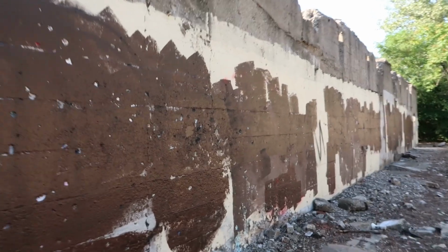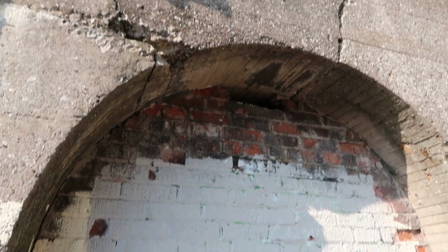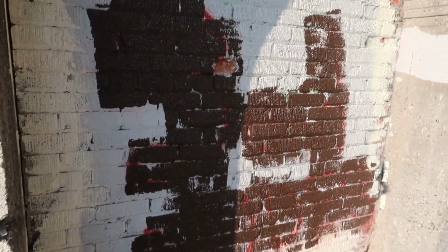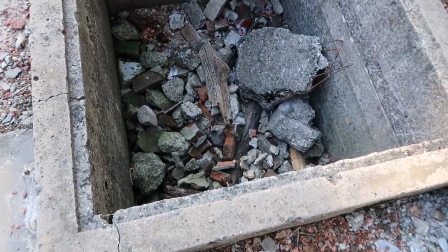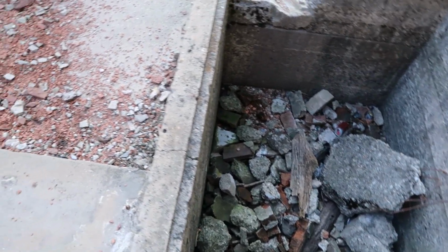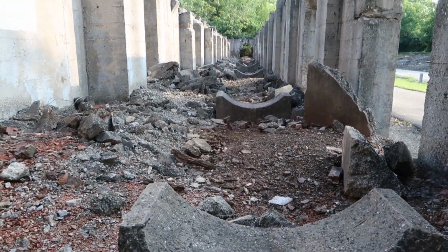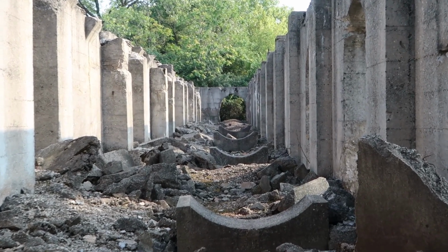Looks like somebody covered up years of graffiti here. I'm sure it'll come back. People tend to find ways to ruin interesting pieces of history, don't they? And this looks like it was once a doorway, which at a later date was bricked over. And then at a later date still, was covered in graffiti. Wonder what this is. I thought maybe it was a stairwell, but it looks like just a hole filled with bricks. Wonder what these are. These curved structures that line up the entire length of this building. Look at that. All the way to the end.